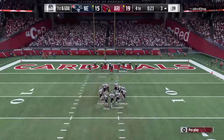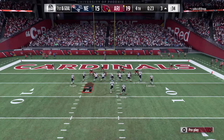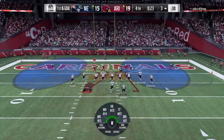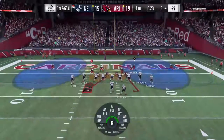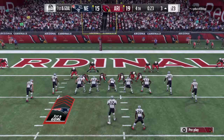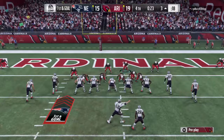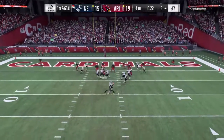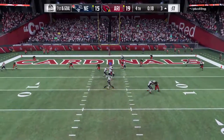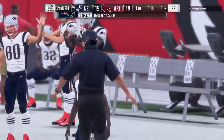2 big plays in succession. Not sure this D knows what hit him, but now they got to get ready. It's 1st and goal. And the D-line pinching together must be expecting the run. He'll look to throw. And he can't hang on to it. That would have sealed it.